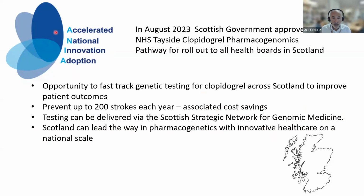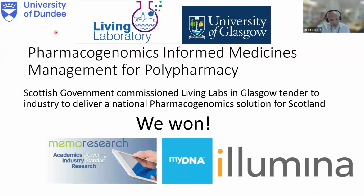So it's exciting because that really does herald the beginning of a new way of implementing genetic medicine in everyday clinical care, and it's a departure for genomics laboratories who've been much more set up for doing rare genetic variants. So it's going to change the paradigm of working in NHS genomics laboratories.